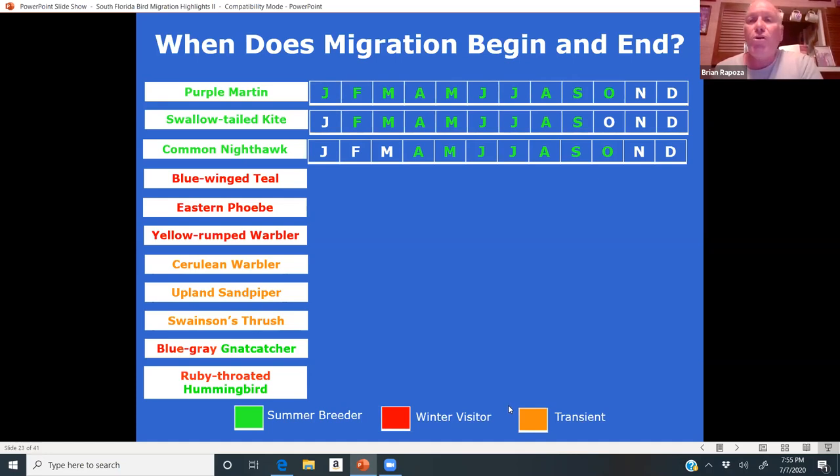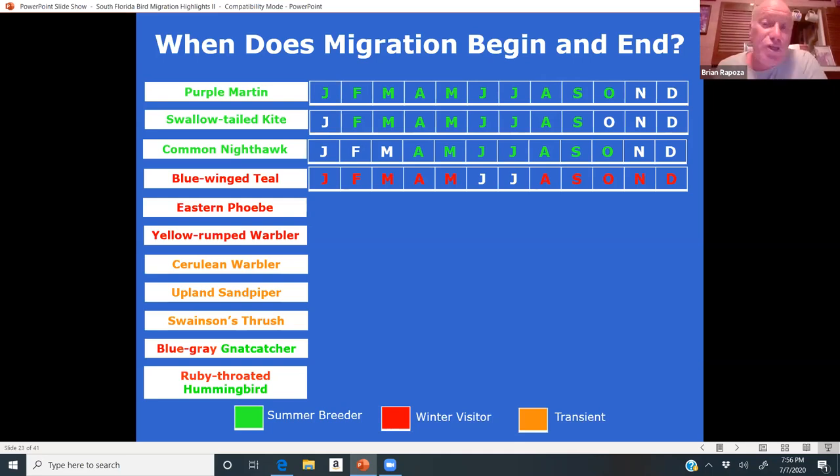So the purple martins are here until the last ones leave in October. The swallowtail kites, most of them are gone by September. The common nighthawks, most of them are gone by October. With wintering birds, with winter visitors like blue-winged teal, the first teal will usually start to arrive as early as August.